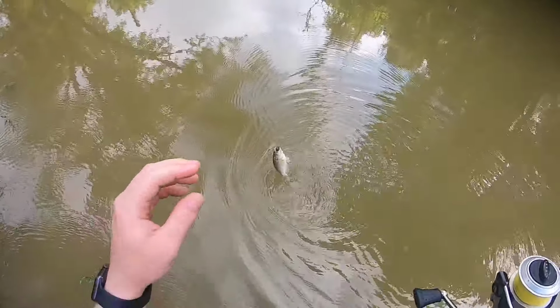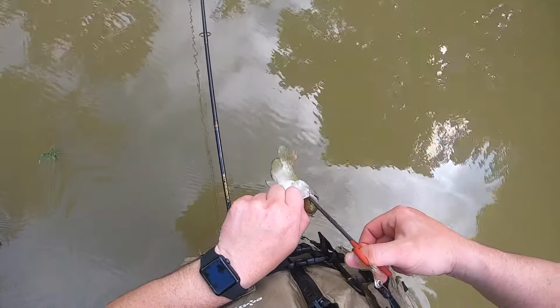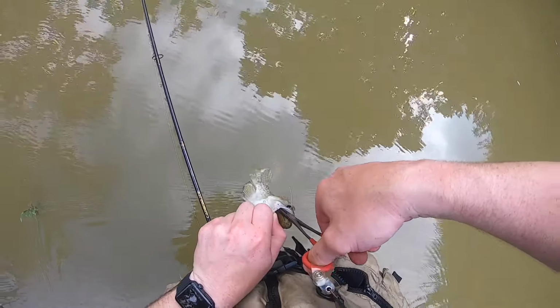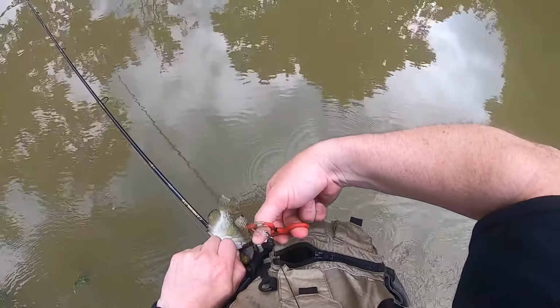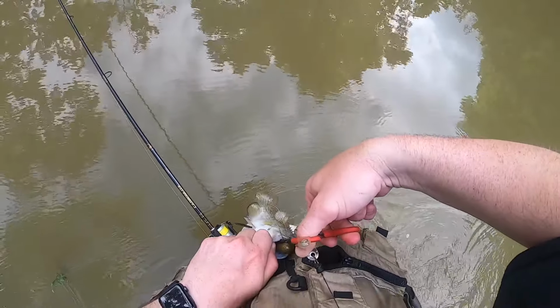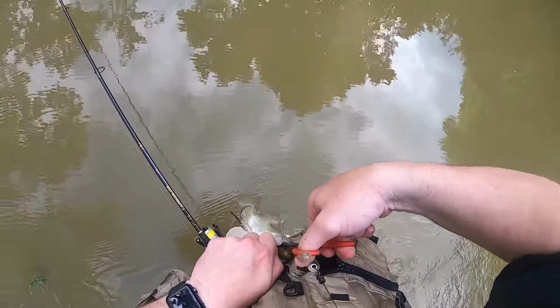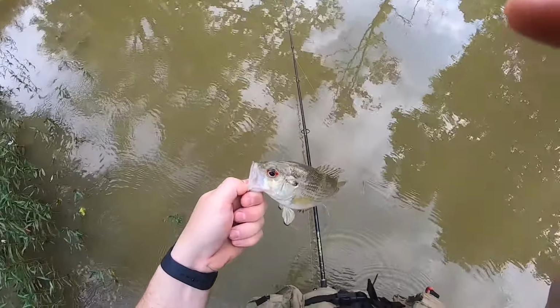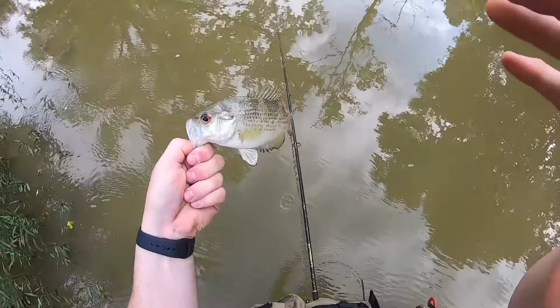Little rock bass. Little rock bass there. Look at that dude's eye. That's cool. Adios.